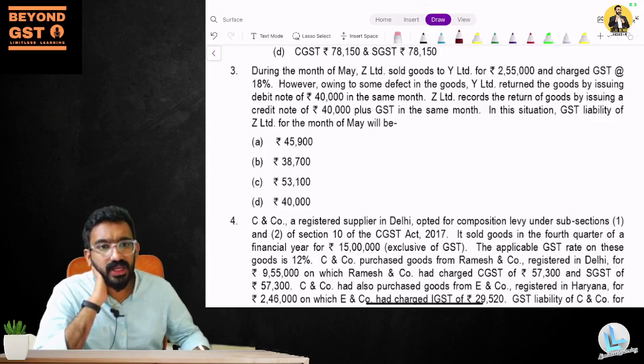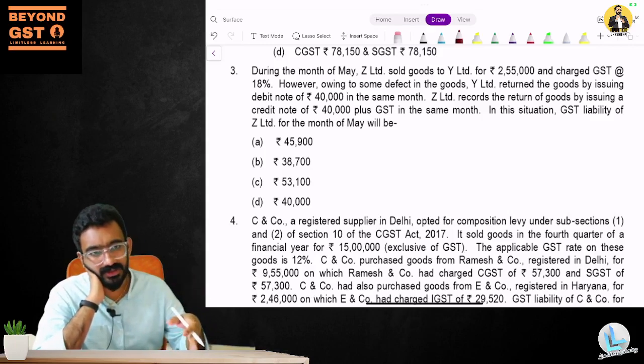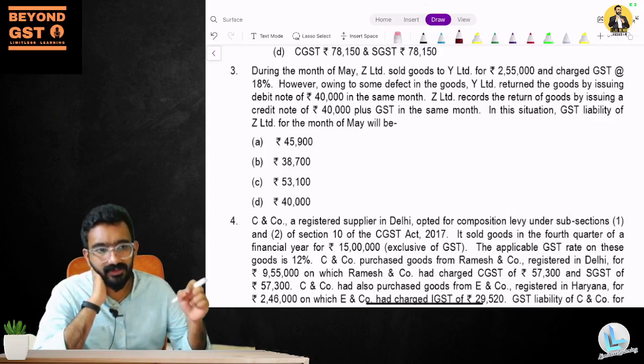In May, there is an invoice of 2,55,000 with 18% GST, and Y has returned 40,000. So Z records the return of 40,000 in the same month. Of course, the 2,55,000 invoice value gets reduced by 40,000. So it will be 2,15,000, and on that 18% will be the GST. That will be the liability.